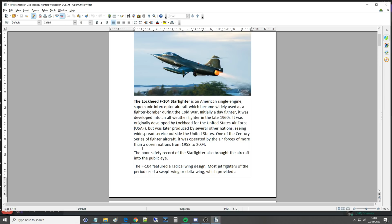The poor safety record of the Starfighter also brought the aircraft into the public eye, and of course, like many of the planes that I'm really into and are really leading edge, it did have a poor safety record. Lots of pilots died piloting this aircraft. It can be very dangerous if you don't stick exactly within its envelope.